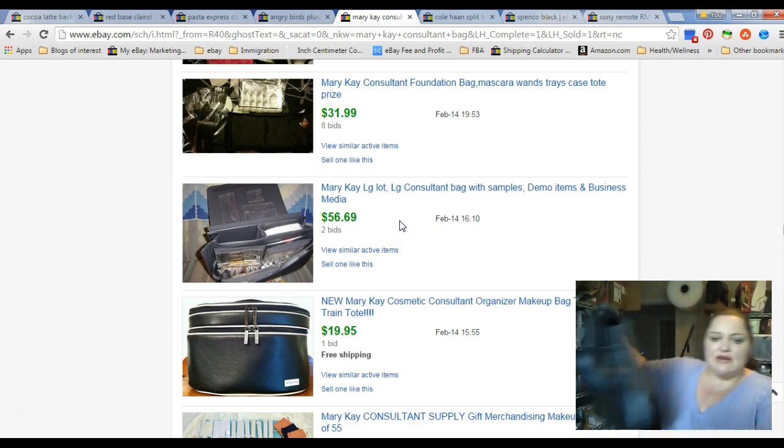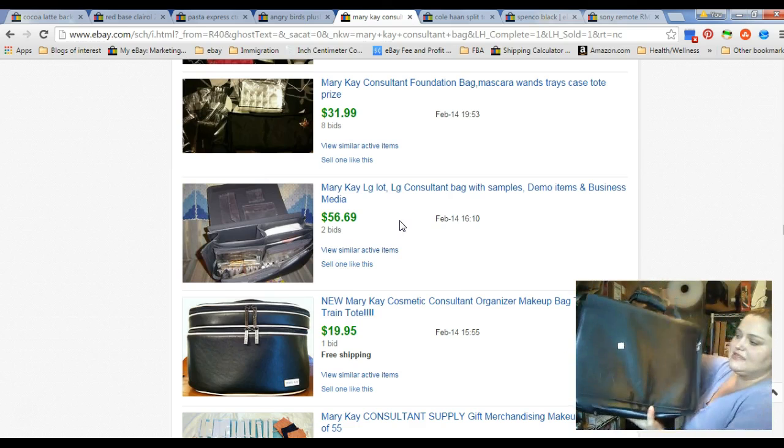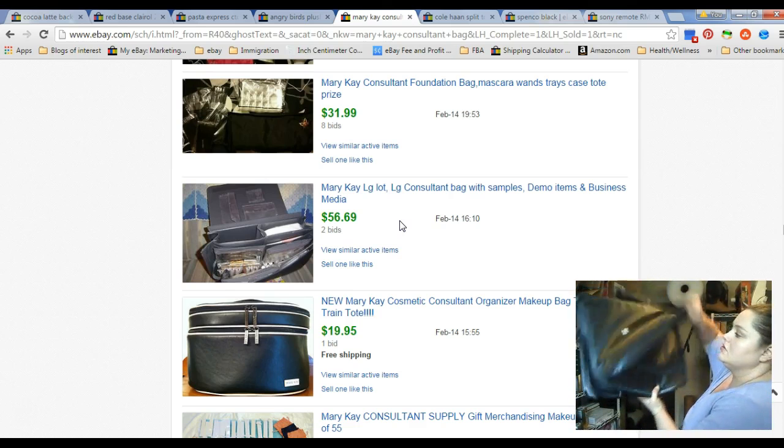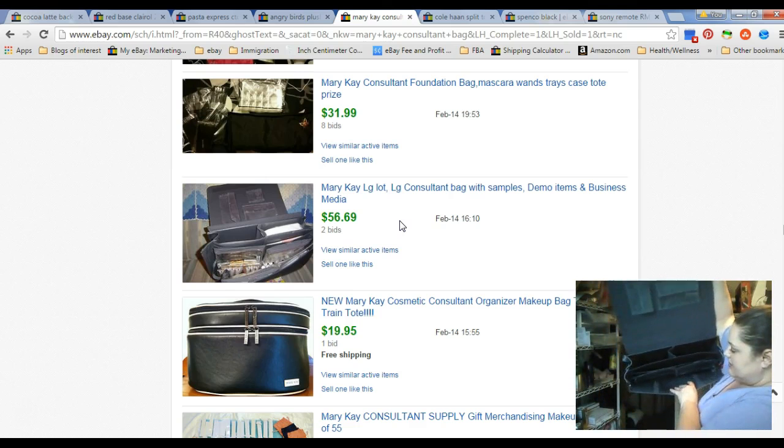So anyway, I got this Mary Kay bag. It's a consultant bag. Sorry, wrong way. It was $7.99. It's huge, and it's for them. It's new. It was never used. You can see there's nothing in there.